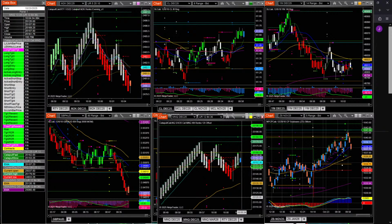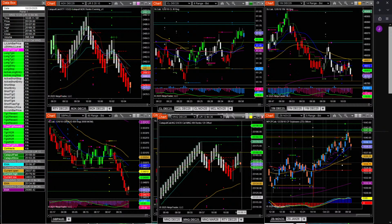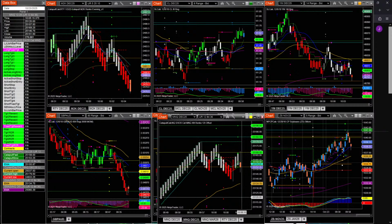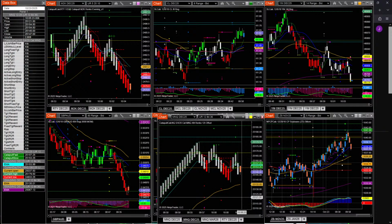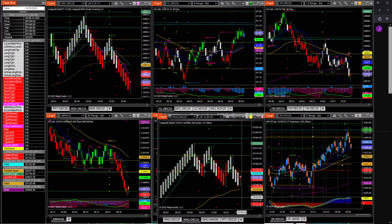So the micro NQ is long. Ouch. And we did stop out for third loss. Well, that knocks us out of the micro NQ completely. That ends the session with the third loss. Pound Aussie, crude and soybeans actually still remaining. Soybeans and crude still flat. Pound Aussie is short.